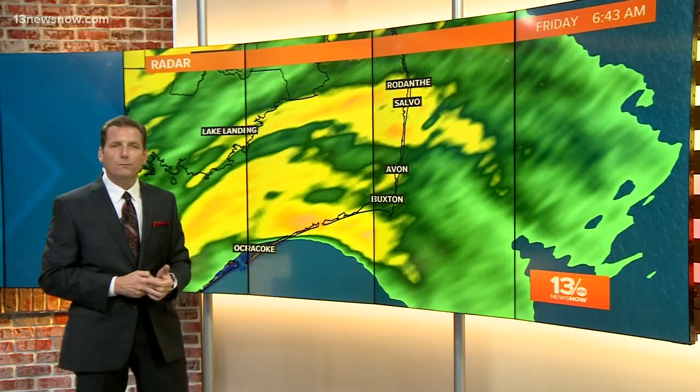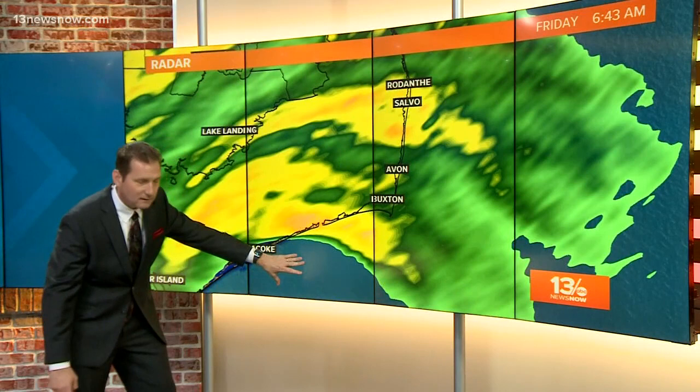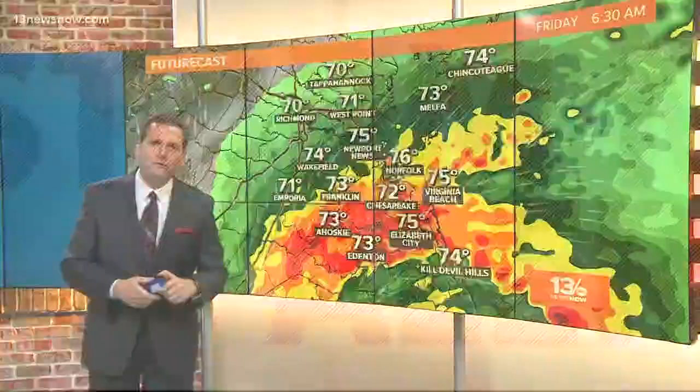As we take a look down across Ocracoke, again, these heavy rains coming across Ocracoke, approaching Buxton. There's the eye right there. So you can see parts of Ocracoke actually in the eye, and this heavy band rolling towards Hatteras. Things getting rough down there for sure. I'm going to talk about the future cast and what's going on in just a moment. Let's get another update from Phil Townsend, who's in the newsroom.